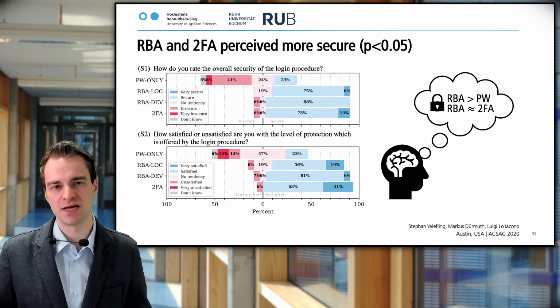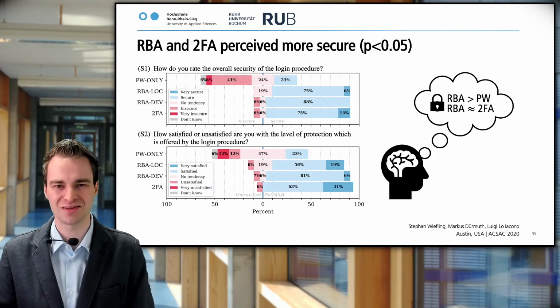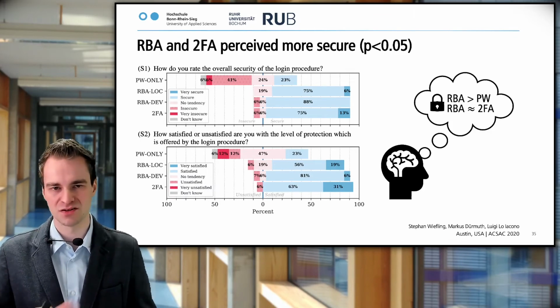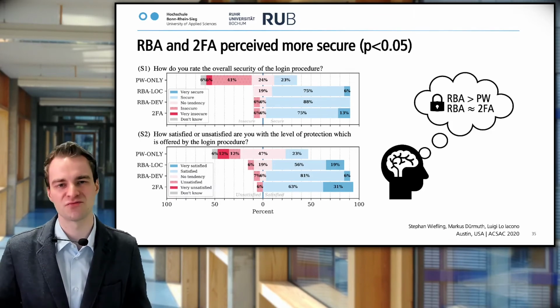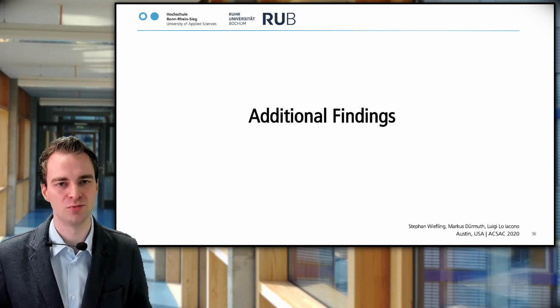Regarding security, the perceived security was significantly higher when you were triggered for re-authentication at least once. So the security was significantly higher than with password-only authentication, and RBA and 2FA were comparable here.